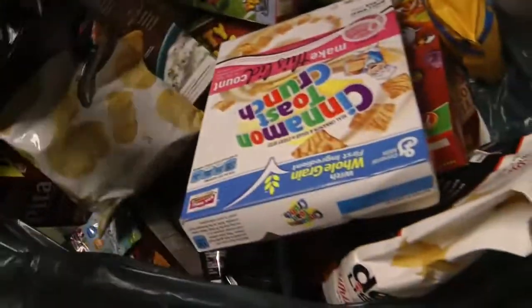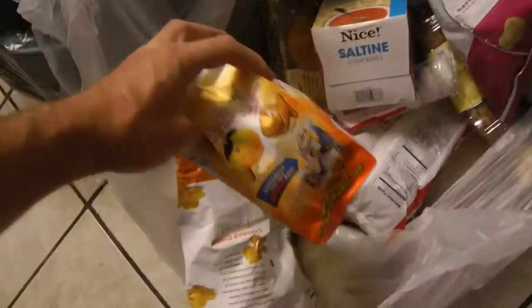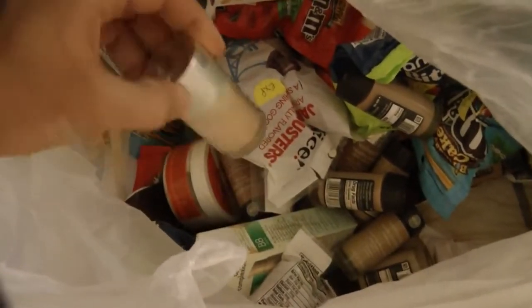Yeah, just like all the way down, more coffee. In this bag, there's like chips again. And the last bag, M&M's. There's like a makeup bag right here. A lot of this makeup.